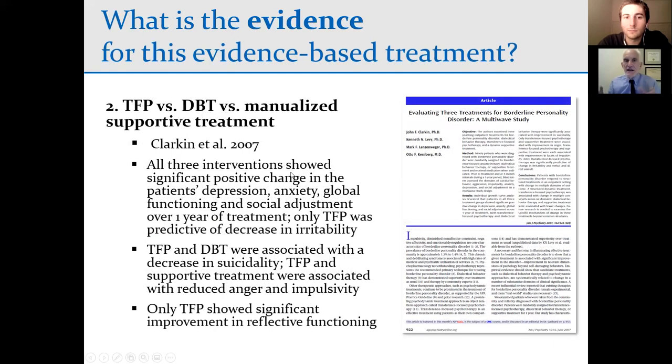The following year, DBT and TFP were compared, right? So DBT, as you know, is basically the gold standard for treating personality disorder pathology. It's the most widely used. It has the greatest accumulation of research. And this was DBT versus TFP versus supportive treatment by local experts. And all three interventions showed significant positive change in patients' depression, anxiety, global functioning, and social adjustment over 1 year of treatment. Only TFP was predictive of a decrease in irritability.